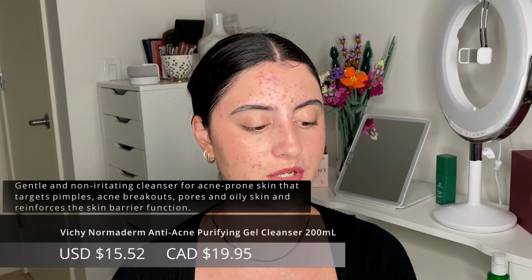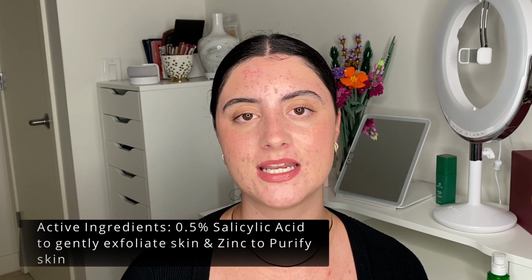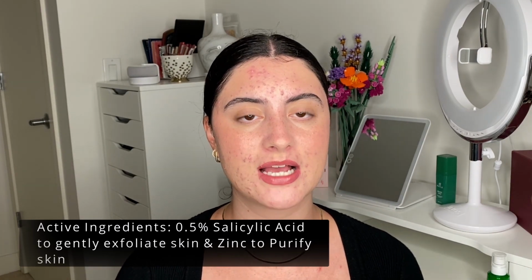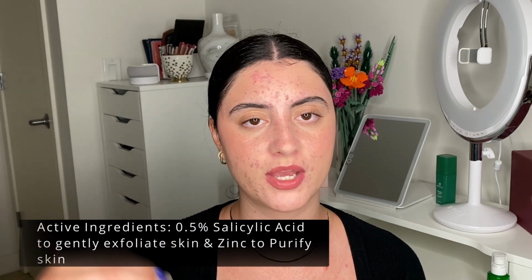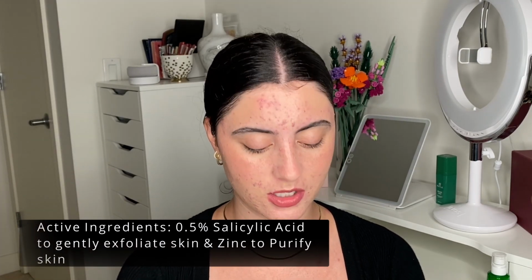So as I said, this line features these 3 products which are really targeted for acne prone skin. I'm going to start off with the first product. This is the Anti-Acne Purifying Cleansing Gel, and this features 0.5% salicylic acid, which, if you do not know, is a BHA, beta hydroxy acid, and basically it's an oil soluble acid that will go deep into the pores to exfoliate, making it really great for acne prone skin, clogged pores, and all of that.